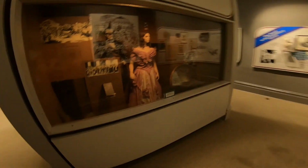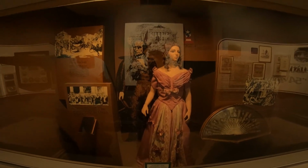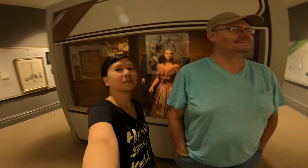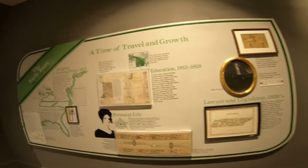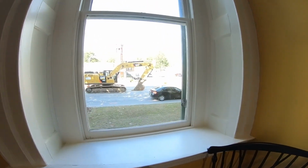Wow. That's the wife. Original. Supposed to be her shoes. The wife's shoes? Yeah. Amazing. It's too small. So cute, huh? That's him, that was him. We go upstairs? Outside, they're working outside.